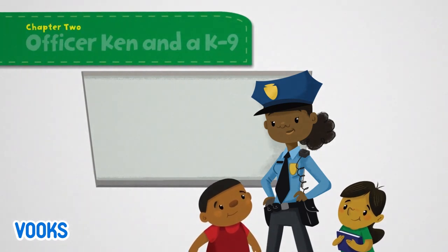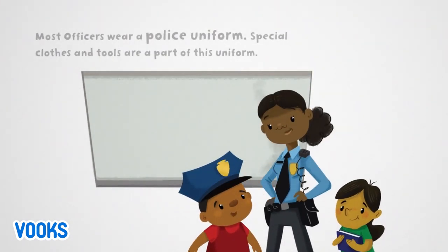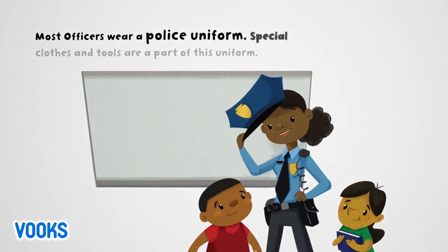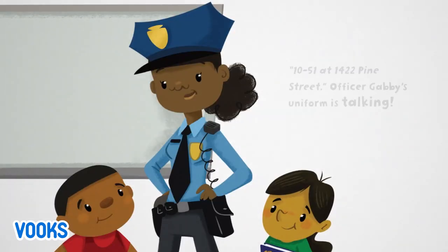Chapter 2, Officer Ken and a Canine. Most officers wear a police uniform. Special clothes and tools are part of this uniform.